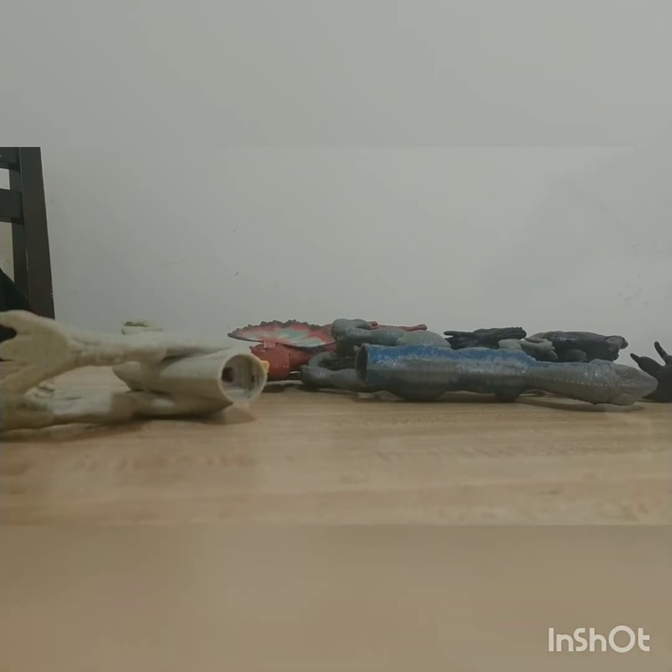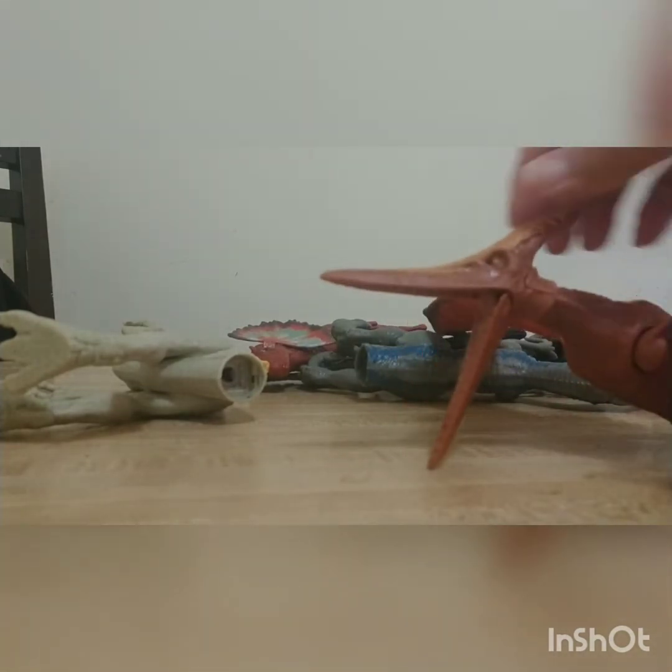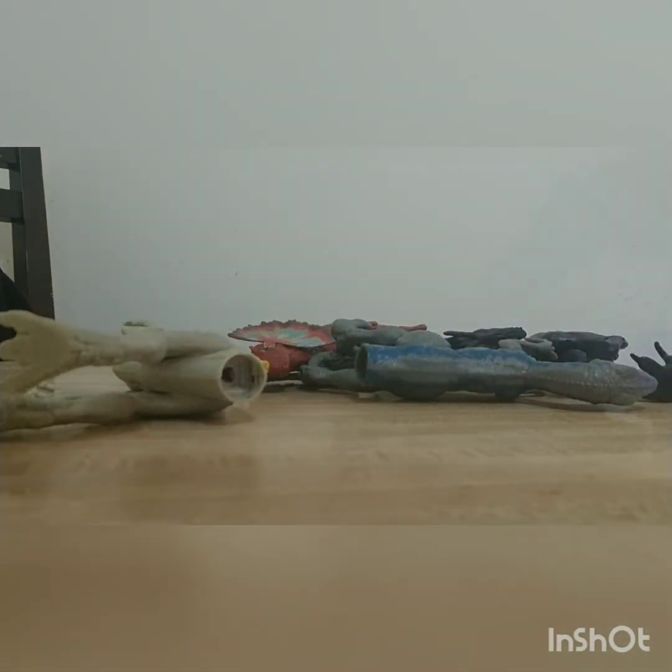Also, the Pteranodon, I think, yep, the only figure with mouth articulation. So I'm pretty sure this is basically a reworking of the Dino Rivals Pteranodon, just with most of the electronics removed.